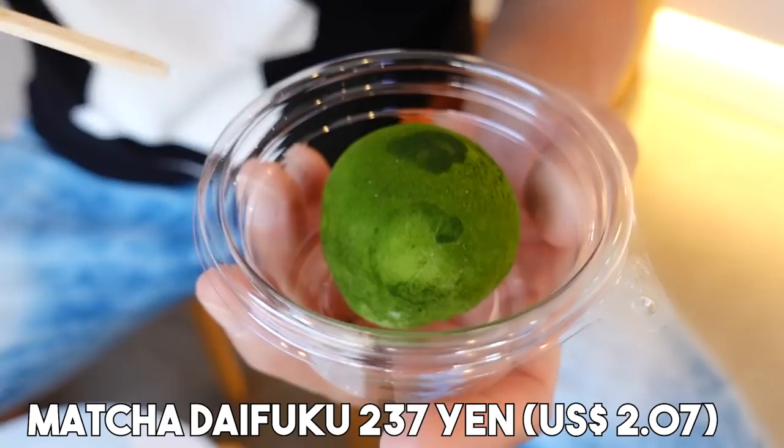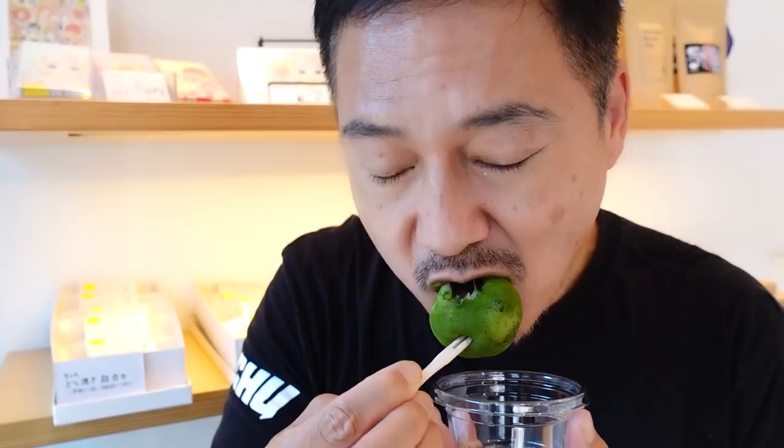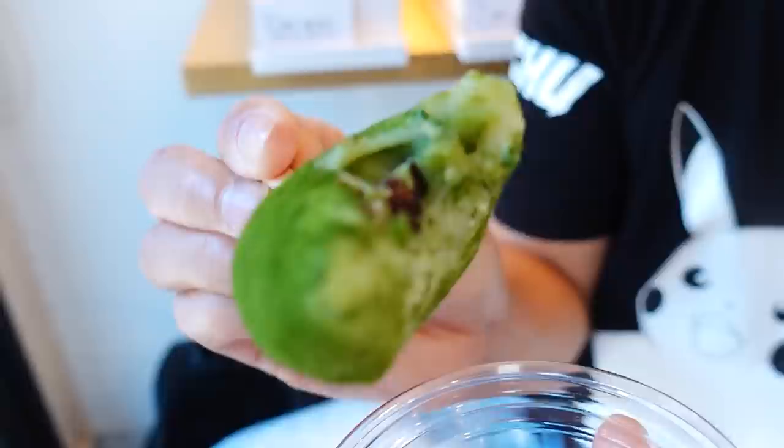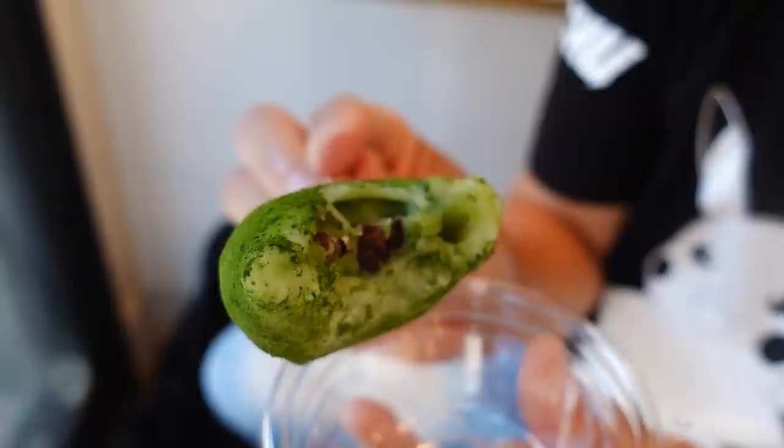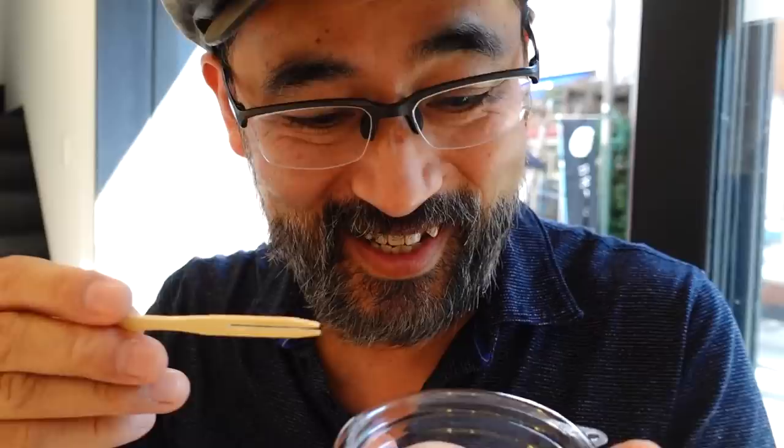And the one I was curious to try is the matcha one. Look at this deep green color. It's so beautiful. Check it out. First of all, the matcha is not sweet. It's the bitterness and the earthiness of the matcha is there. Super strong matcha flavor. Nice soft mochi. You see the azuki beans on the inside. So this one is pretty interesting.